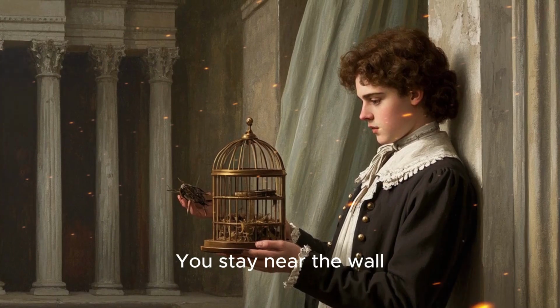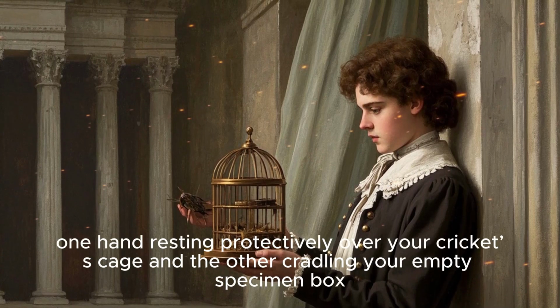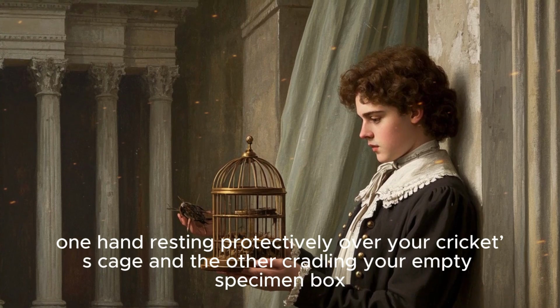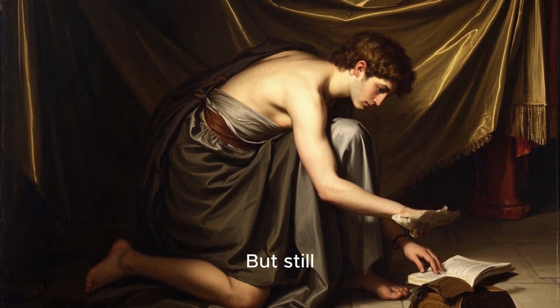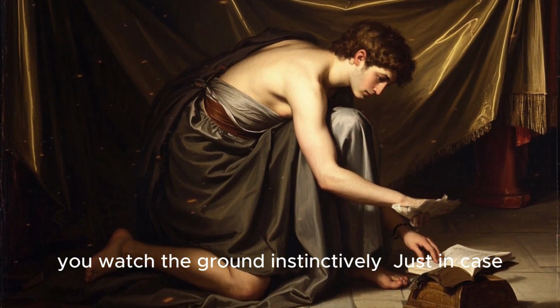You stay near the wall, your coat pulled tight against the drizzle, one hand resting protectively over your cricket's cage and the other cradling your empty specimen box. Gerald is on the chart now. You're free of responsibility. But still, you watch the ground instinctively, just in case.